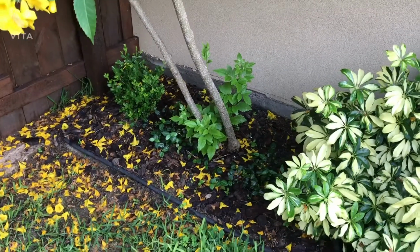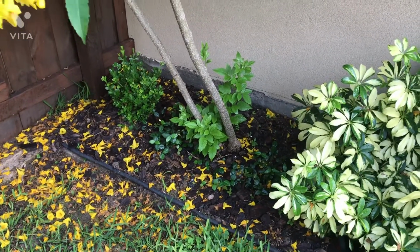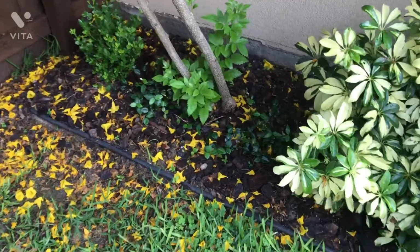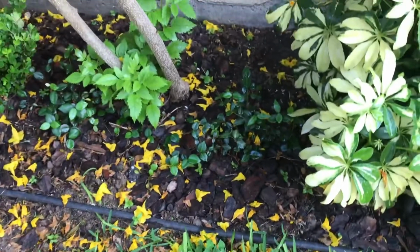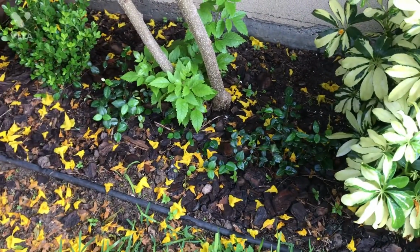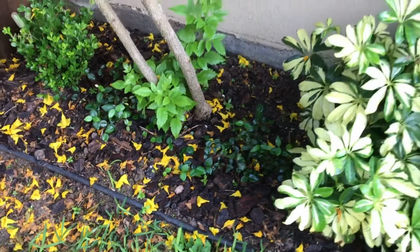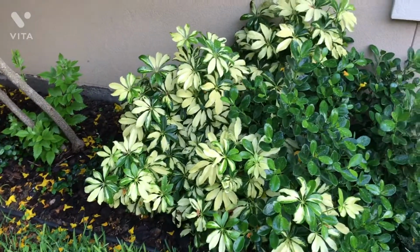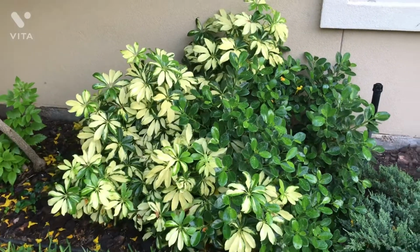And I got a boxwood in the left-hand corner. I do want to move that and put that somewhere else in the yard. And I also have some Asian jasmine that I planted not too long ago. It hasn't really grown all that much, but I do want it to just spread out and cover the ground in that area.